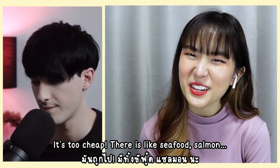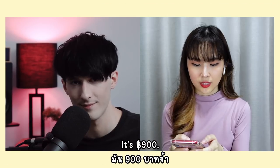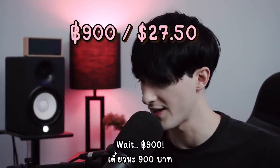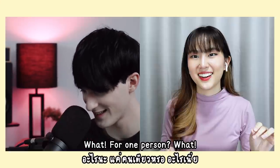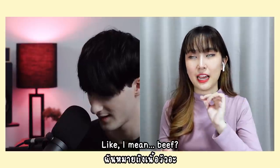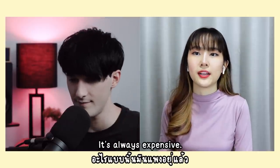It's too cheap. Seafood, salmon is 900 baht. 900? Wait, 900? What? For one person? Yeah, because it includes meat, like beef and salmon. Yeah. It's always expensive. Yeah, I guess.